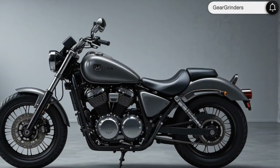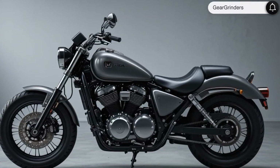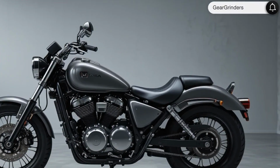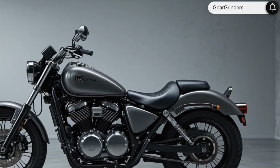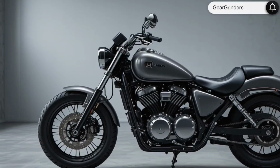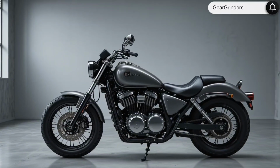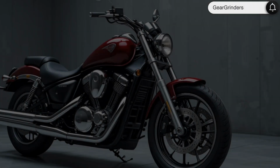Design and aesthetics. The 2025 Honda Shadow 750 presents a refined yet unmistakably classic look. With its low-slung profile and sleek lines, it retains the charm that the Shadow is known for while incorporating some modern touches. The bike features a clean, minimalist design with a new blacked-out treatment for various components, giving it a more aggressive, urban vibe.